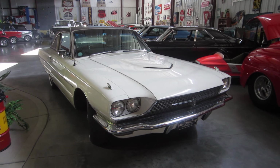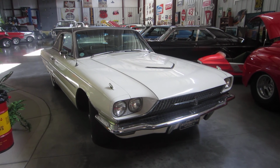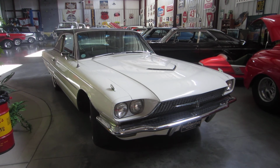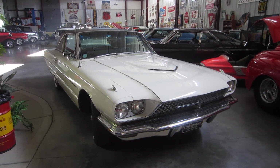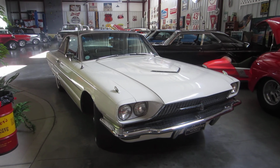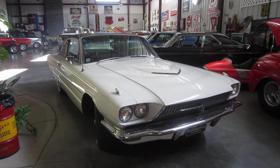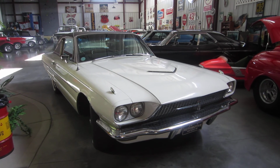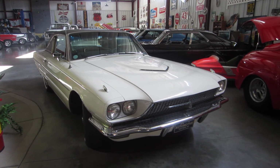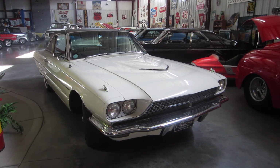Everything in the car works. It's so much fun to drive. It's a 390 FE engine, which really makes it nice, and it's completely rebuilt. It's beautiful under the hood too. We'll show you all the good things on the car. The trunk is absolutely gorgeous, and so is the engine. The engine sounds great. It's not even broken in yet. Matter of fact, I'm going to start driving this car around and have some fun with it.